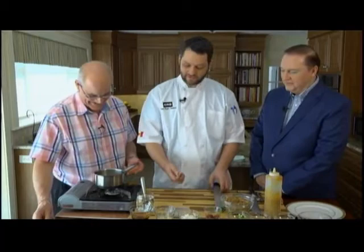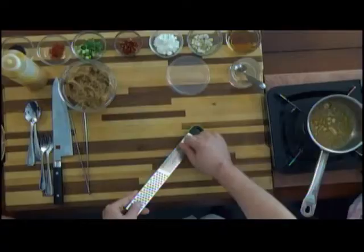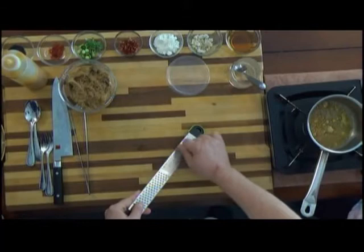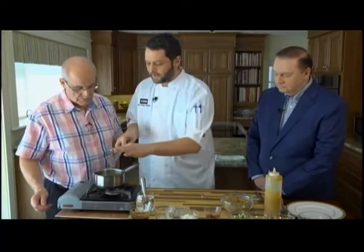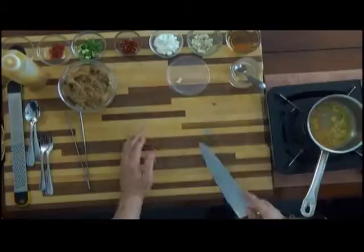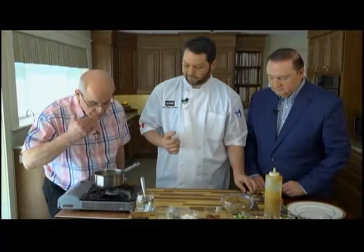So I'm just going to grate some of that to create a fine powder. It's a very, very strong perfume. As soon as you start hitting the heat with it, it'll create a really, really strong, beautiful smell. It's used quite often in the perfume world, and in soaps and different things like that. So the fragrance is very, very nice.